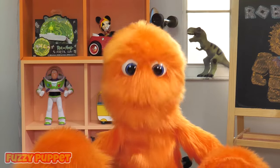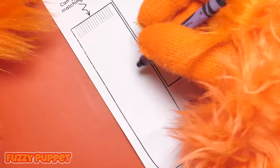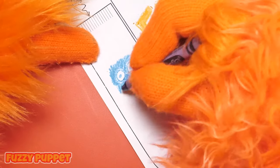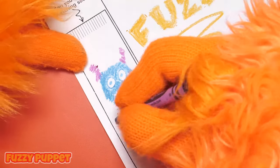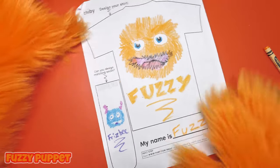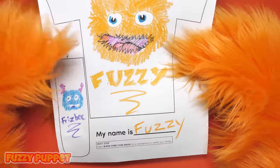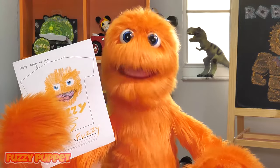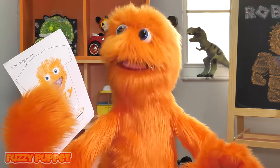Wow, this is looking pretty good. Almost done. I almost forgot to draw in my socks. Let's put Frizbee on here. Alright, this is ready to send off. Wow. Woo, and there you have it, kids. Looks just like me, huh? Alright, let's send this off and turn it into a shirt.